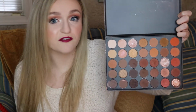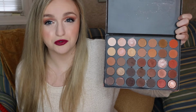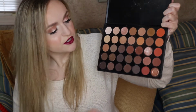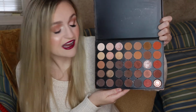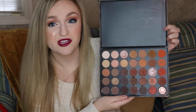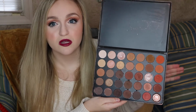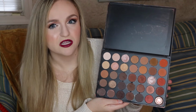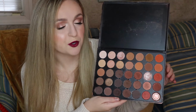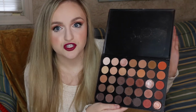If you're pale, if you have a darker skin tone, I think this palette is going to work for you, and you're going to find a use for all these different colors. So if you haven't already purchased this, I would definitely try this one out. You can even try this one before the Jaclyn Hill palette, because this one is a little bit more neutral, and it is, I believe, $12 cheaper, but still super reasonable, and the quality is just outstanding.